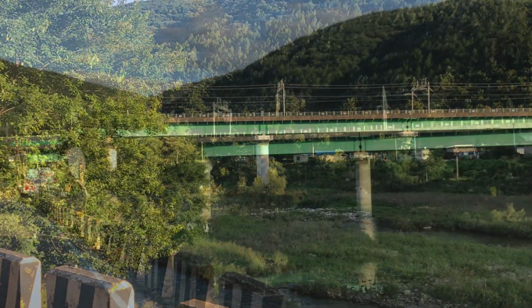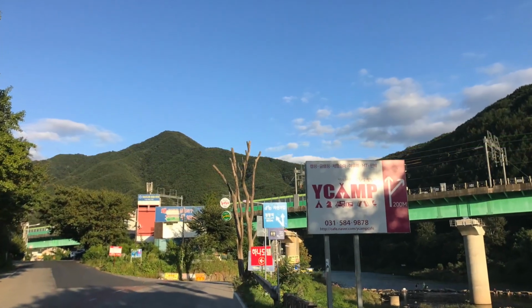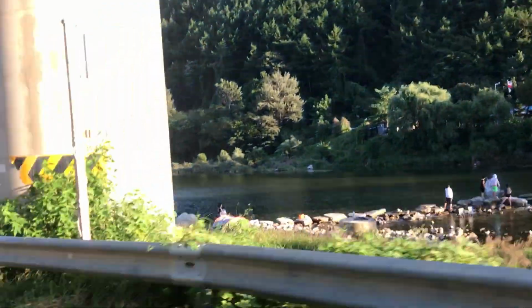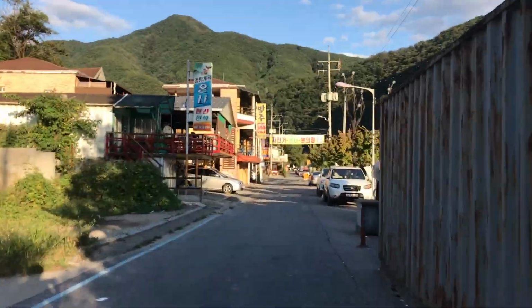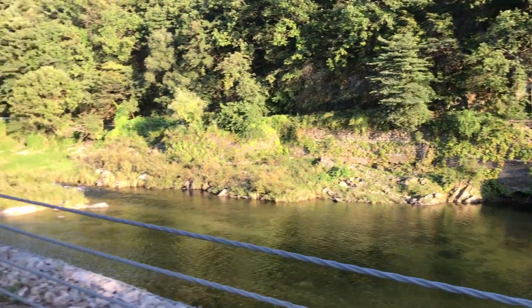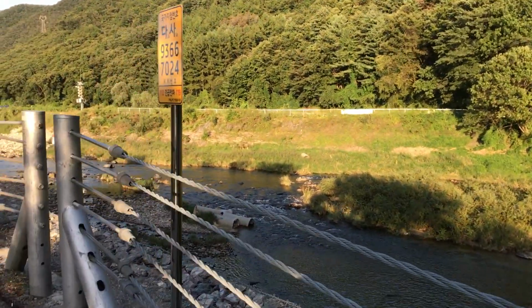Alright, so this is just such a pretty ride. Not making a lot of time. I guess I'm doing more sightseeing than anything, but the affirmation that I'm on the right way, and there's the blue line right there. Wow, how cool is this? Pretty little stream. Beautiful.